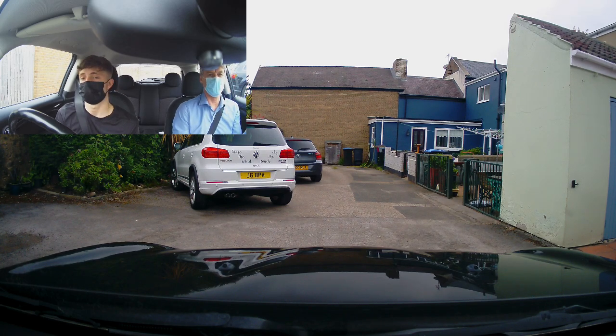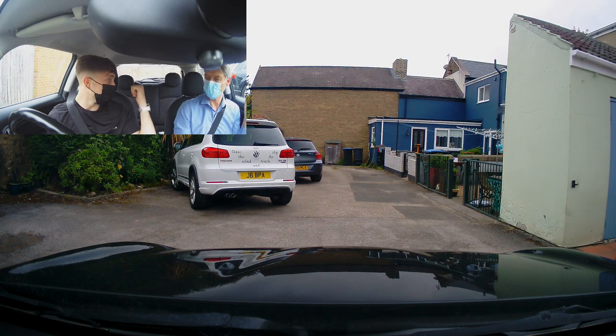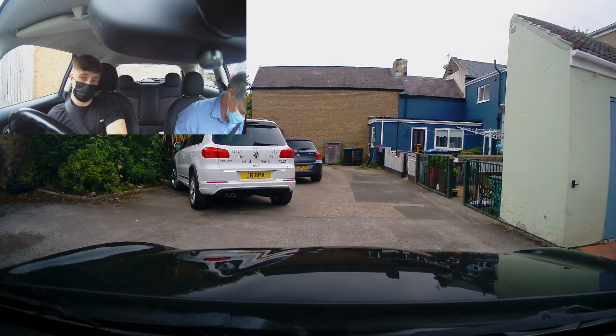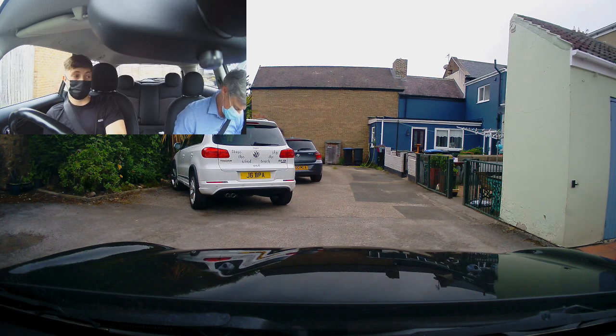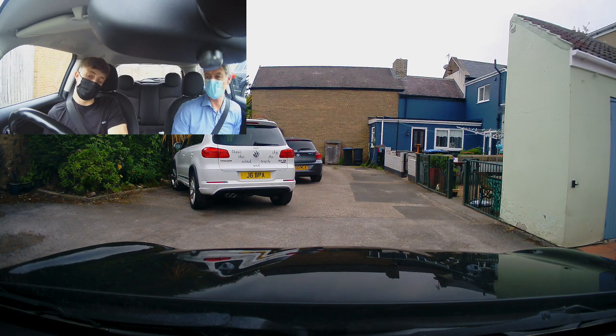Parallel park, what's your first point of turn? The front of the car. How much turn do you put on? Half a turn. Yeah. What's your next turning point? The door handle, on top of the curb. And how much turn do you put on there? Full turn. Right. And when it's parallel? Straighten up.